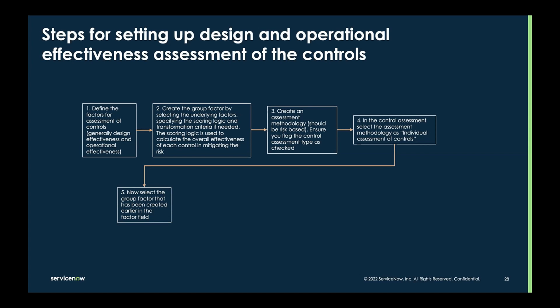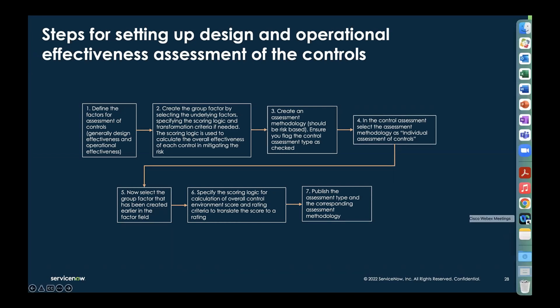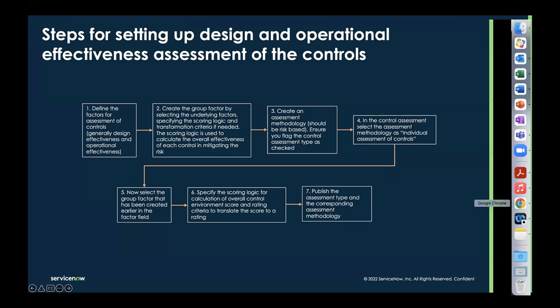So once you set up the individual factors and group them into one group factor, you can select that factor, and then you can define the scoring logic to say, okay, how should my overall control effectiveness value be computed, and then publish that methodology across. So this is a very simple 7-step process that you have. If you follow this, you should be able to do this live in the system as well. And I'm going to showcase that right now in the system on how it works.